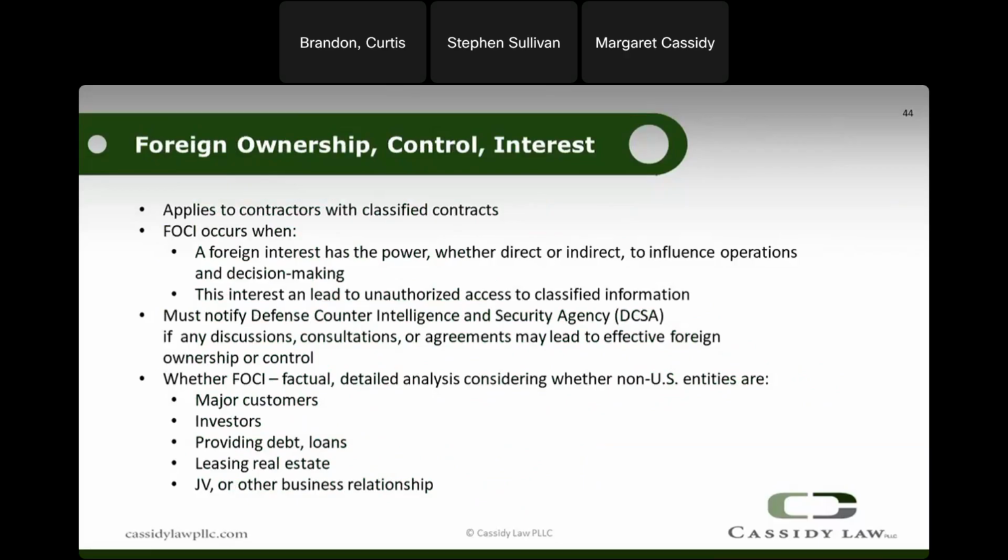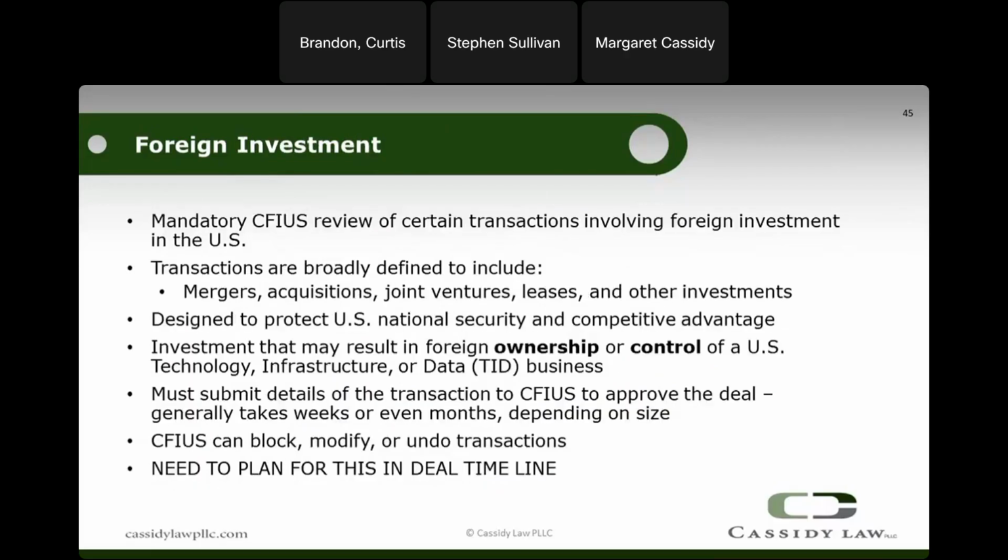Finally, foreign control and ownership and interest. If you're a defense contractor and you are a classified defense contractor, if you're going to have any foreign touch points, remember, you got to tell the Defense Counterintelligence Agency. That's a lot of other stuff behind that, but you got to make sure any foreign touch points, if you're a classified contractor, you got to work with the DCSA about it.